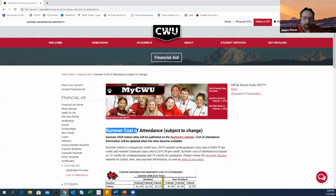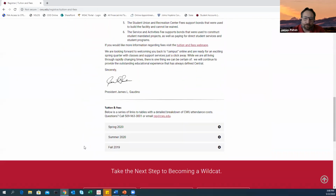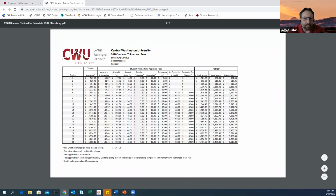Under the summer cost of attendance, the thing I want to point out to you is the registrar's website, because the registrar's website is going to have the summer tuition and fees right here under summer 2020. Just as an example, if you are a resident undergraduate student, it breaks down the cost for the credits over here. If you're going to enroll in 12 credits over the summer, it's going to run about $3,500 or so, depending on any class fees that you may have as well.